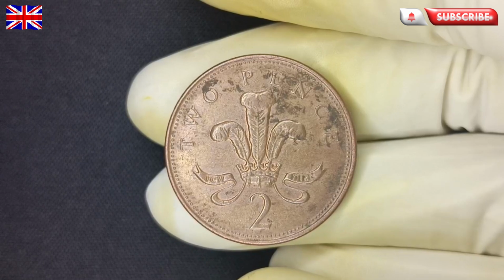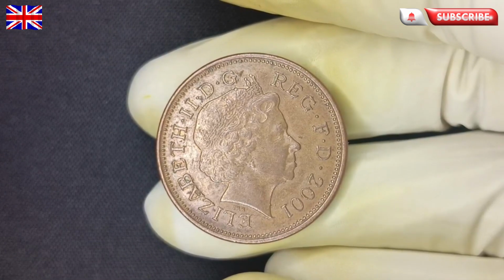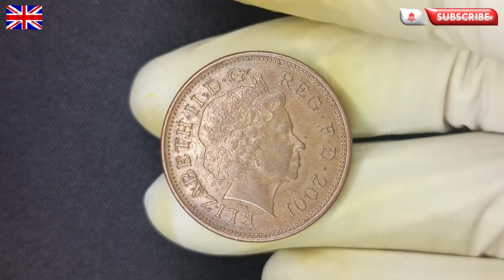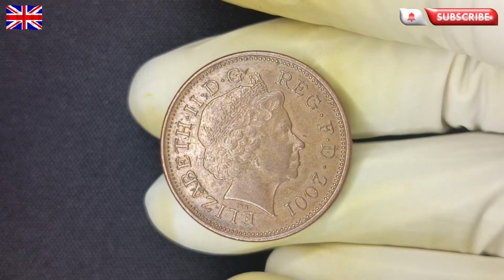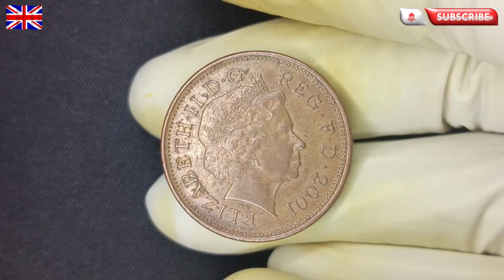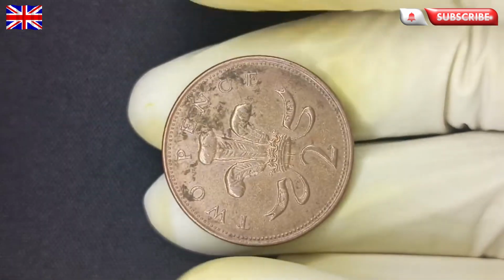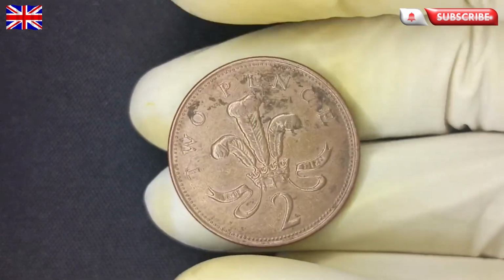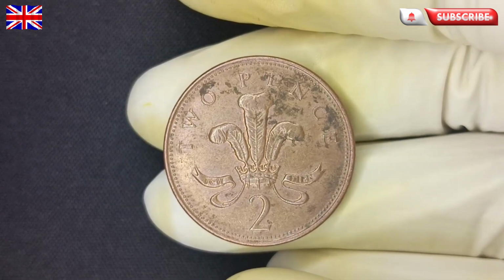We must also consider the cultural significance of the monarch featured on the coin. Queen Elizabeth II reigned for over 70 years, the longest-serving monarch in British history. Her image on coinage represents eras of change, from post-war austerity to space exploration, digital revolution, Brexit, and even a global pandemic. Her passing in 2022 only added emotional and historical value to coins bearing her likeness.